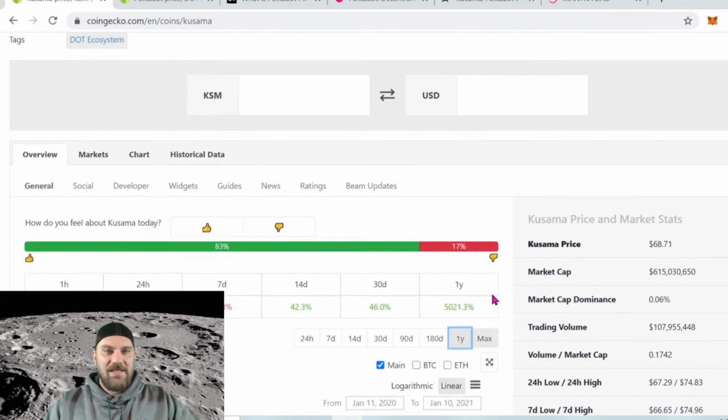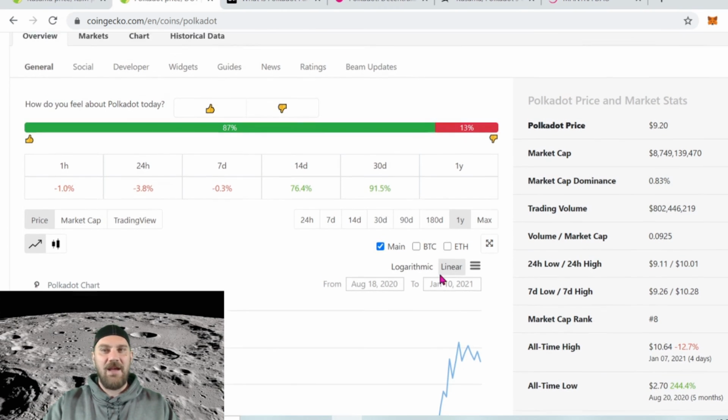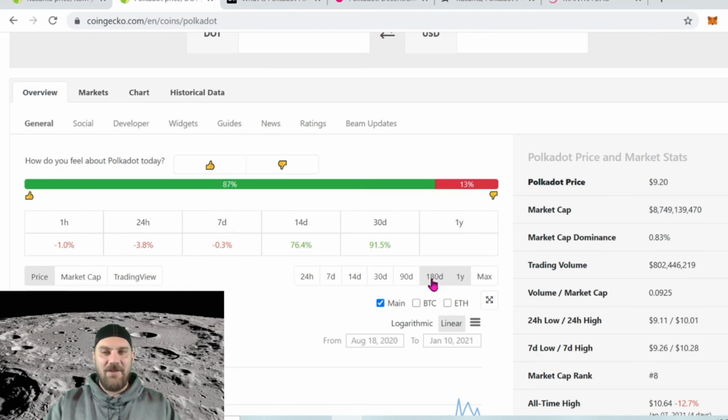I fully expect Kusama to at least double or triple from what we see here, get up around like $200-300 range. And Polkadot, I think definitely, if we don't see Polkadot get even higher than Kusama, I think we'll at least see it at Kusama's prices at the $70 range. So from $10 to $70 is still pretty good gains, guys.